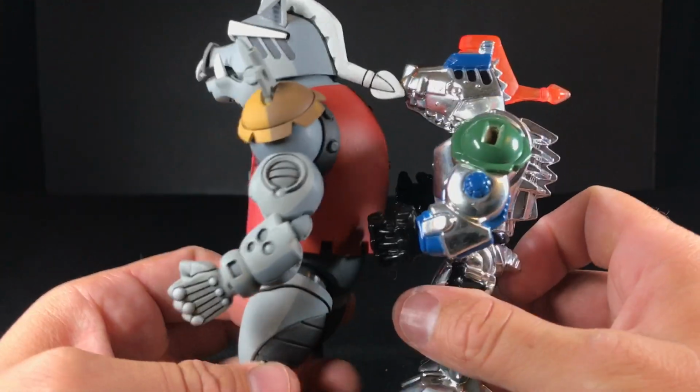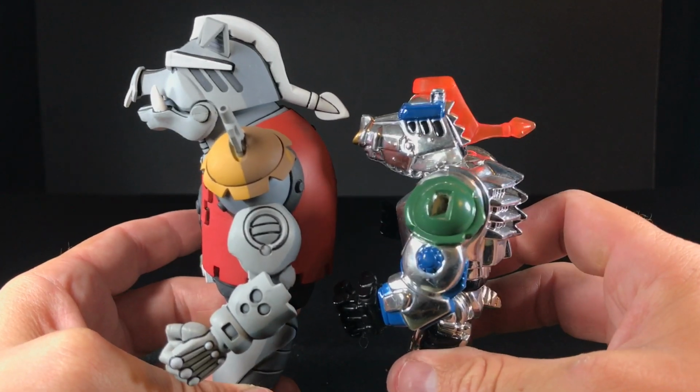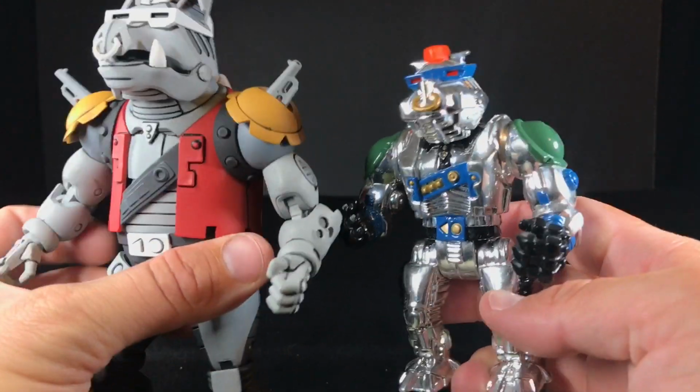He is cool too because you can put a light behind. Look at that, the other one fell out. You can put the light behind his hair and it'll light up his eyes.